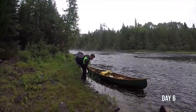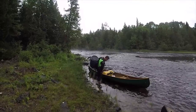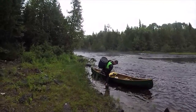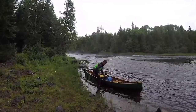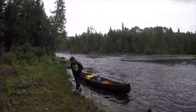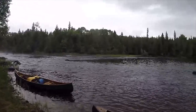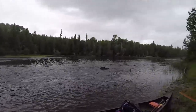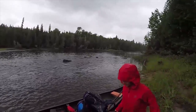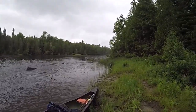Here we are on day 6, the 5th full day of paddling, at the foot of Swamp Rapids. It started raining about 4 o'clock in the morning. We're just packing up now and getting ready to head down the Missinaibi River, headed almost due north now. Good morning, Jessica. Good morning. And our first rapid is just over there.